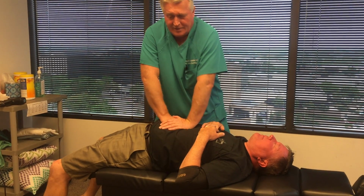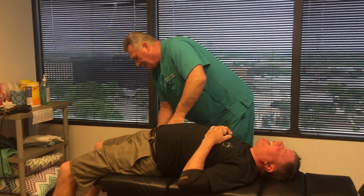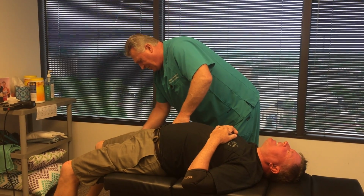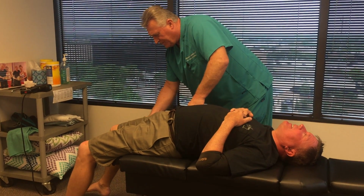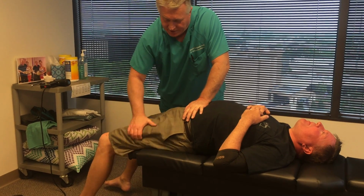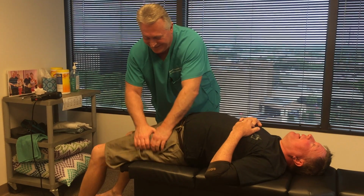Yes, sir. Good deal. Now, this is probably going to be a little sore here. These IT bands, a lot of people call these the IT bands. They really tensor fascia a lot of muscle. I'm doing transverse friction on them right now. They'll be sore, but they'll feel better when it quits hurting. Wow.